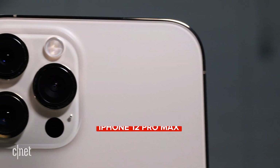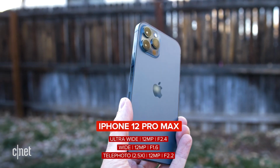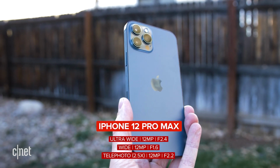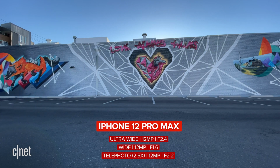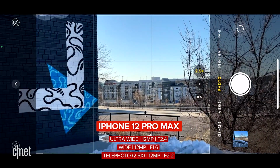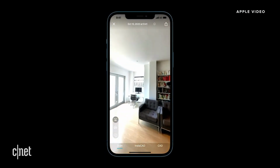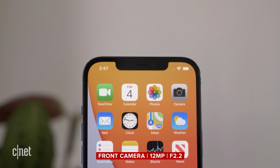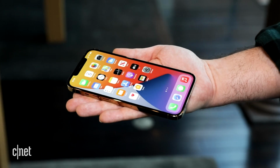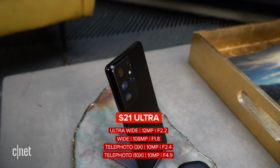Next up, the all-important cameras. The iPhone 12 Pro Max packs three 12-megapixel cameras on the rear, an ultra-wide-angle lens at f2.4, a wide lens at f1.6, and a telephoto lens with 2.5x optical zoom at f2.2. It also has a LiDAR sensor for better focusing in low light and AR applications. On the front, the iPhone 12 Pro Max has Apple's true depth camera with a 12-megapixel sensor and an aperture of f2.2. The S21 Ultra packs in an extra lens on the back for a quad camera array.